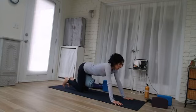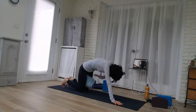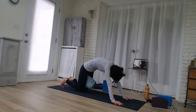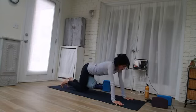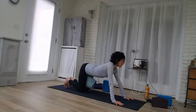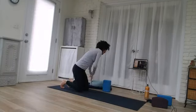And then when you round your back into cat, what we get here that's so important is this tone of the core. Often tight psoas is related to weak abdominals. And so the psoas will sometimes take over to create stability when we want our abdominals to do that for us instead. So we get a lot in just these movements, including just getting some opening, getting some flow. So just take your time with that.